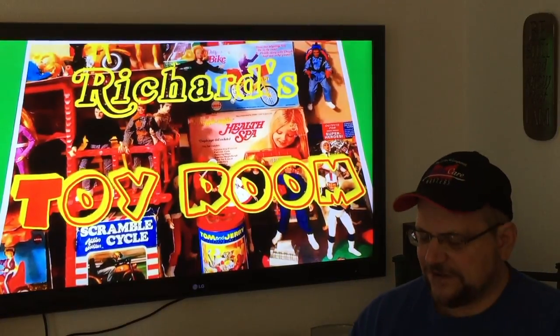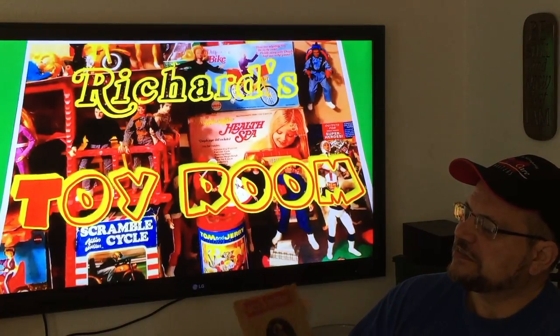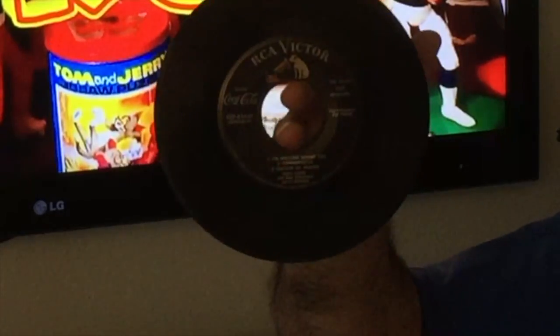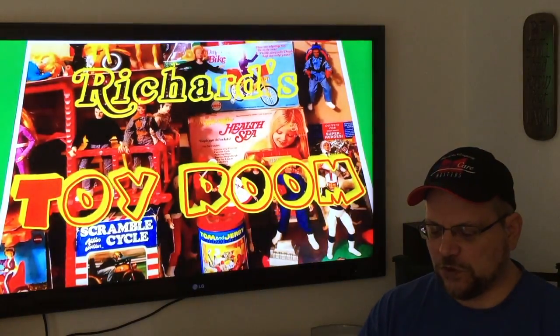This one, I kind of grabbed it more for the sleeve than the record. It's actually a, you probably can't see it there. I'll see if I can show it to you and I'll zoom in on it. You can see over here is a Coca-Cola, I believe it was a giveaway, and it's from Eddie Fisher, who was a big Coca-Cola spokesman.